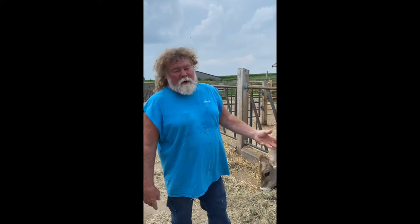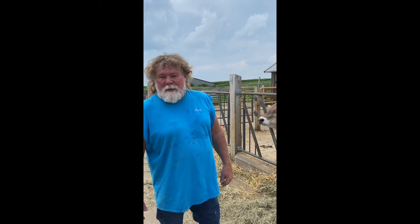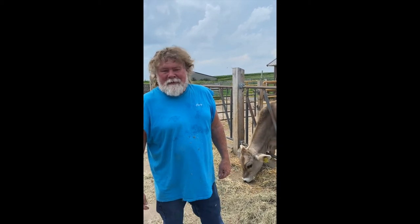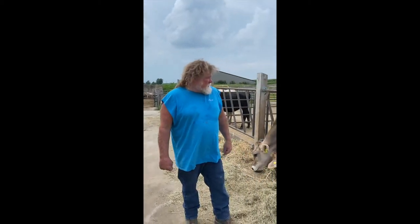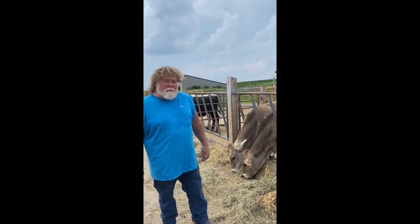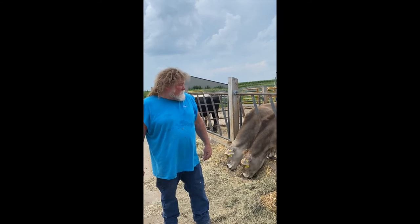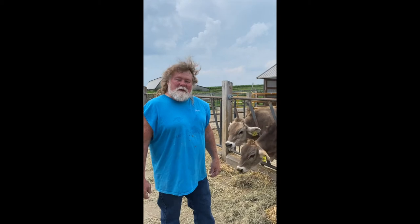Say a cow has four compartments to their stomach. Unlike people, we have one compartment. They have four compartments, and that helps them digest that 100 pounds of feed that they eat a day and 50 gallons of water and turn it into milk. All right, so how old are these guys up here? These guys are about a year old, and in a couple months, they will be ready to be bred to have a calf, hopefully within about 9 months after that.